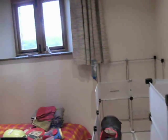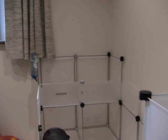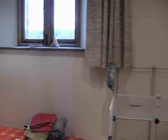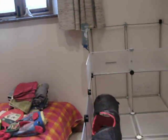I'm just going to show you a couple of updates with the cage and also got something else to tell you. I have decided to get 3 little boys. I've been looking around everywhere to try and find any that are up for adoption or need rehoming, and I've come across these 3 little fellas by here.